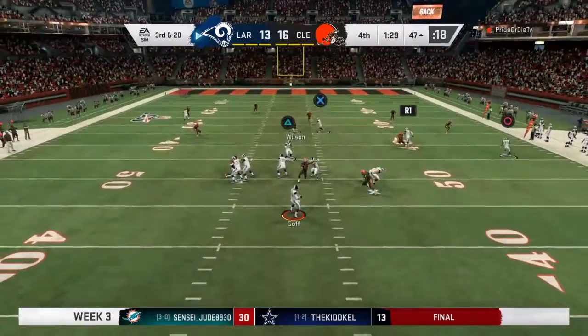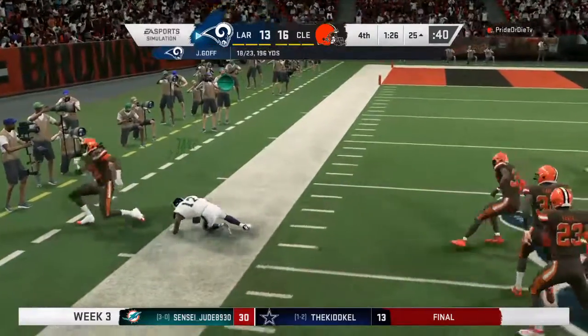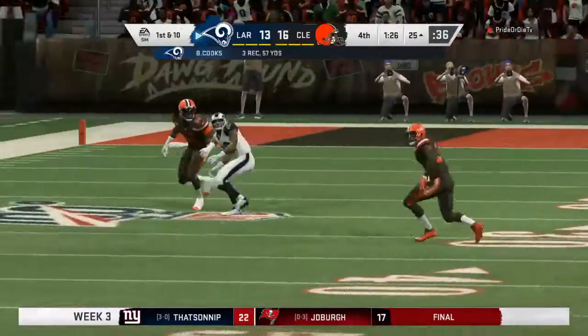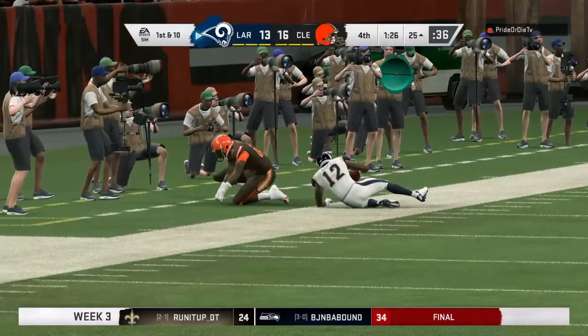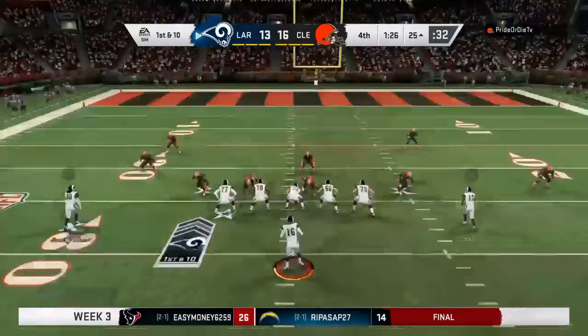Back to throw. This is caught. It's Cooks, and he'll cross over out of bounds right at the 25. A good pickup there, 21 yards. They got exactly what they wanted there: out route, catch, get out of bounds, stop the clock.